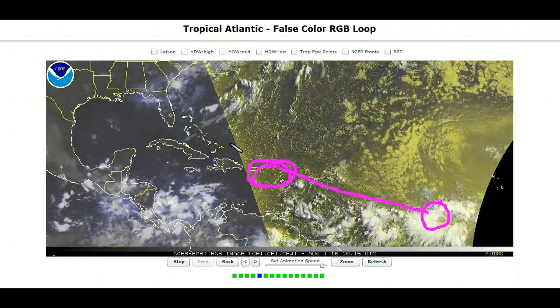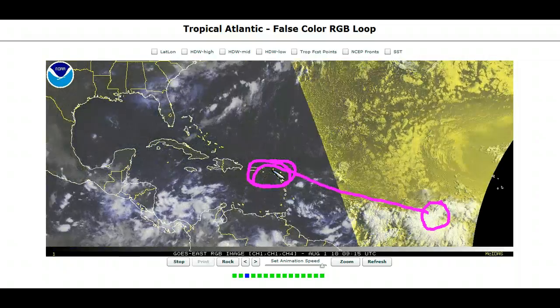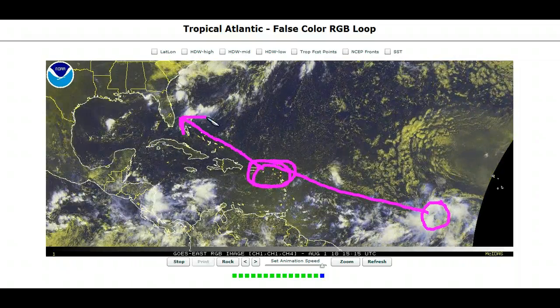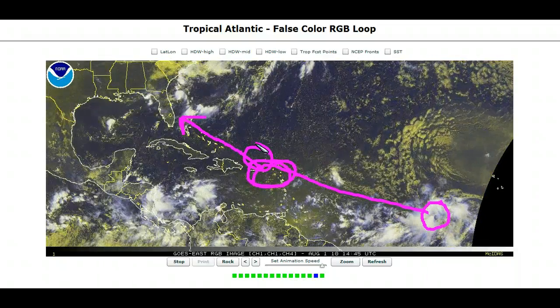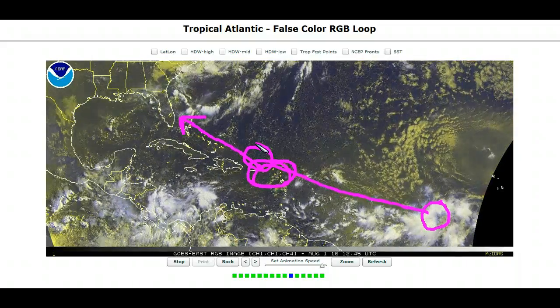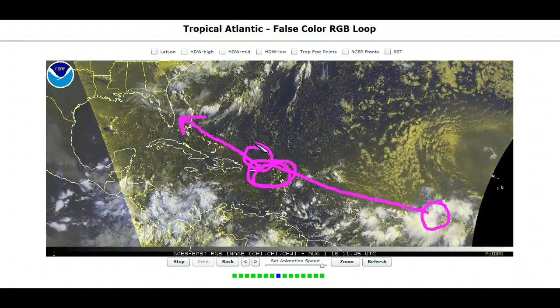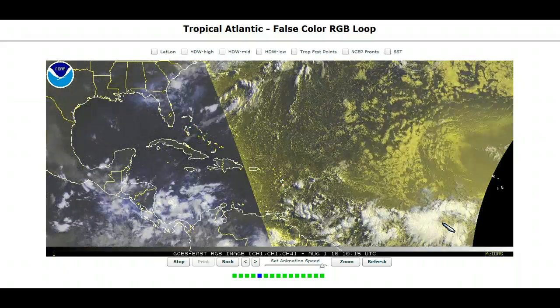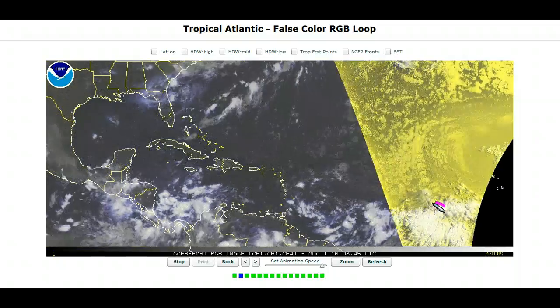It will probably be strengthening on its approach to this area, but after this area, if it comes up towards the United States, we could see it weaken in this area due to the Tut, or we could also see it continue to strengthen like the European shows. We'll have to see. Right now I'm not going to make a call on the long-range intensity because we still do not have a fully developed system, and the models will need to lock onto this.